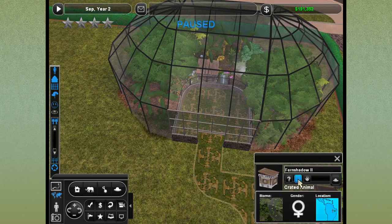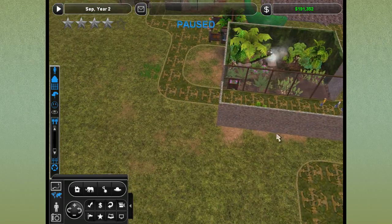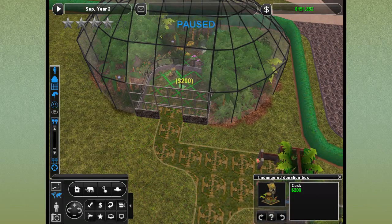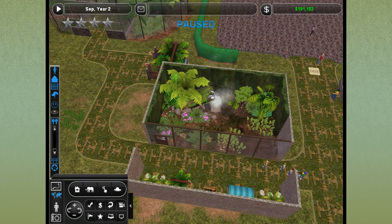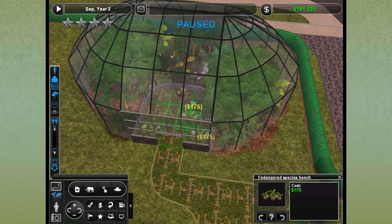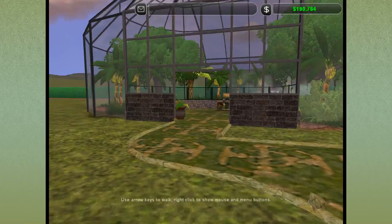So, oh my gosh, we actually have an aviary! Oh my goodness, we've never done this before, intern! Never ever! Okay, before we open it to the public, let's put down a little donation box in here, and we'll put down a couple little benches, because I don't know about you, but when I go to the other zoos, I love sitting inside of their aviaries and just sitting on the benches for hours.